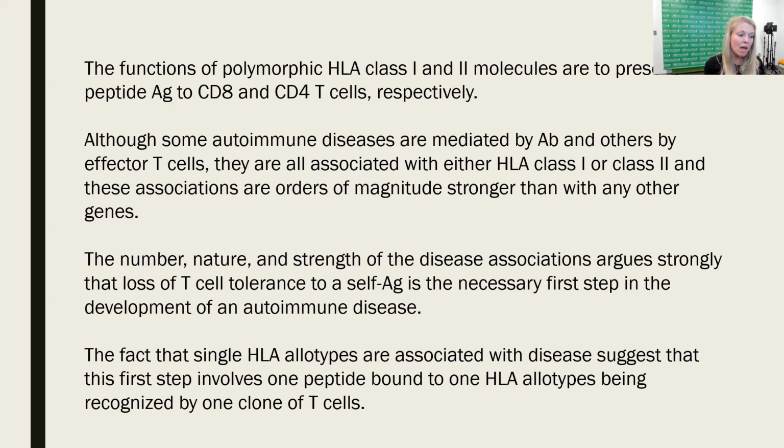But because some autoimmune diseases are mediated by antibodies and some are cell mediated, we can see that there's some sort of association between MHC class 1 versus MHC class 2 when we look at strength of autoimmunity. And we see that the number, the nature, and the strength of the disease really has everything to do with T cells. B cells, yes, have MHC class 2 on them, and yes, they're involved in T cell presentation, but T cells run the show from the beginning.